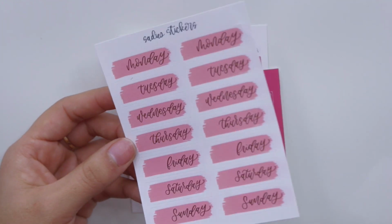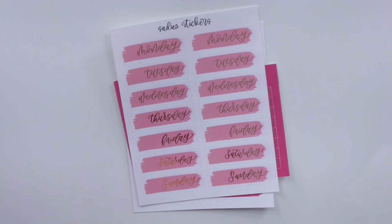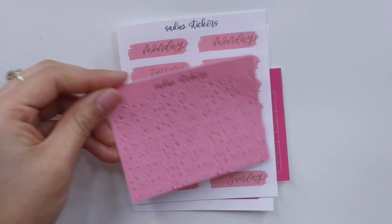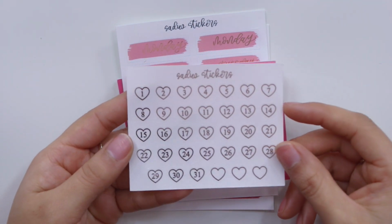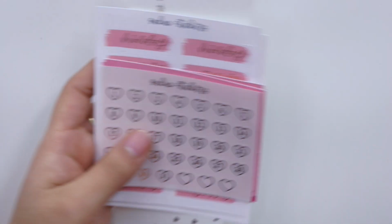I bought some Valentine's Day kits that I thought would go perfectly with this, which I think I'll show right next after this one. So I got the medium pink and the same exact thing that I purchased for the hot pink, and the headers. And then I also went ahead and got these rose gold heart dates to go on top of the date covers. So that is what I got from Sadie Stickers. I believe that was the only order I have of her.